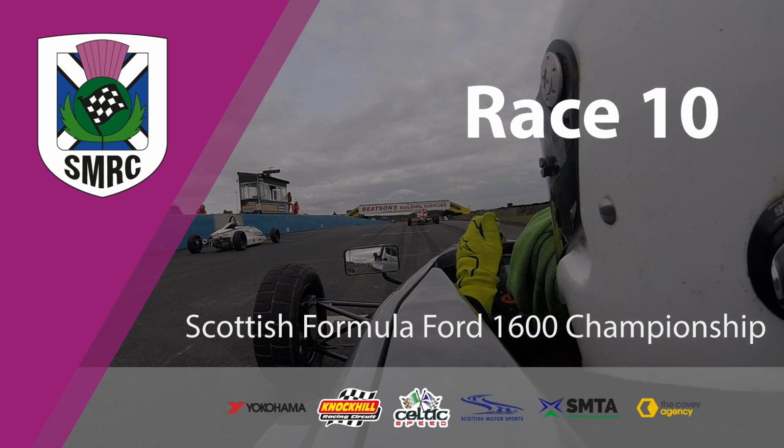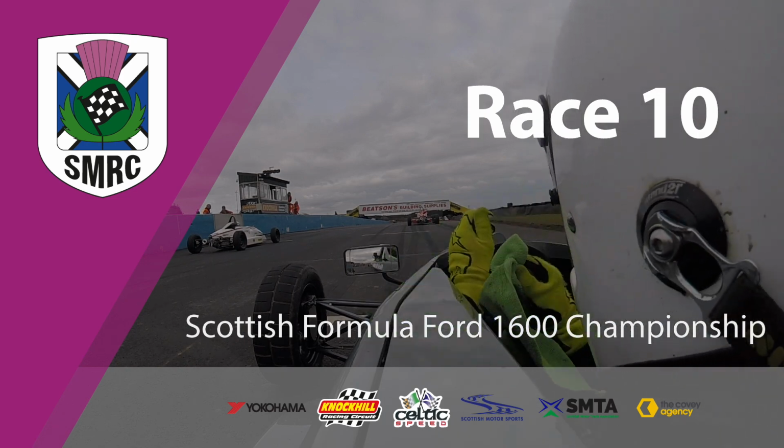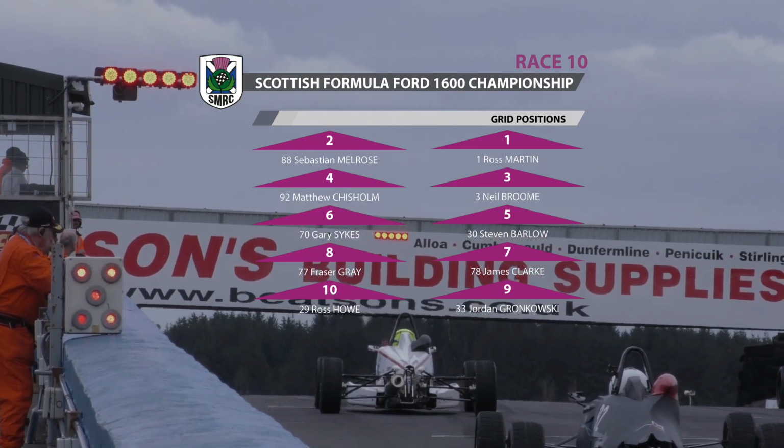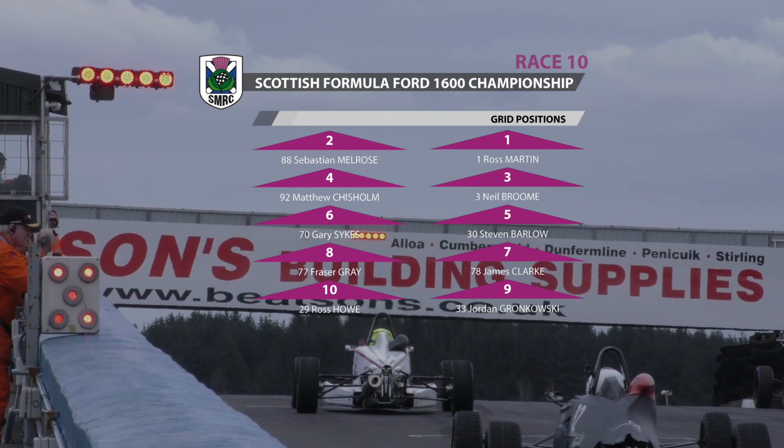So let's have a look at the second race of the day for the Formula 4 guys. The lights are already coming on the bridge. Martin and Melrose on the front row of the grid. Gronkowski starts from the back after the retirement in race number 1.